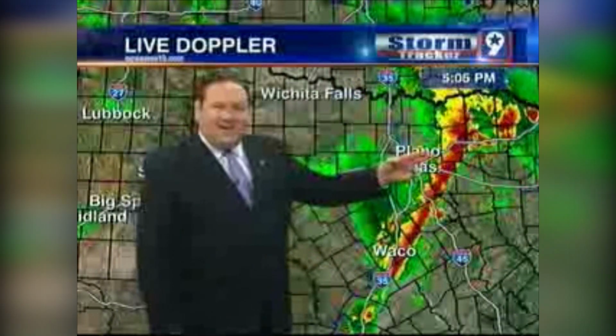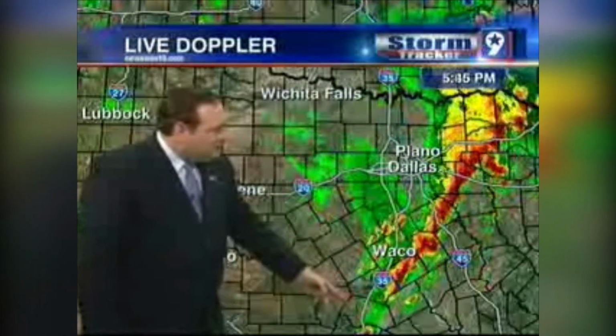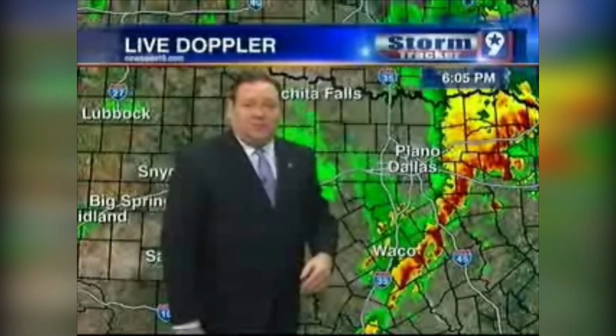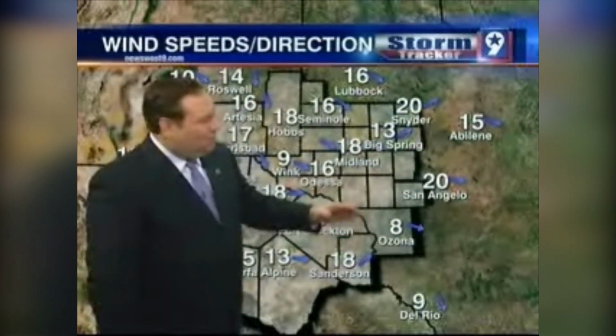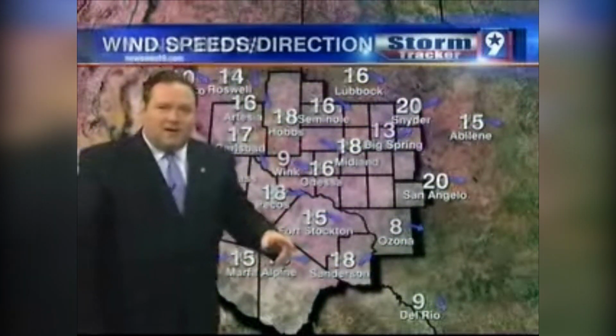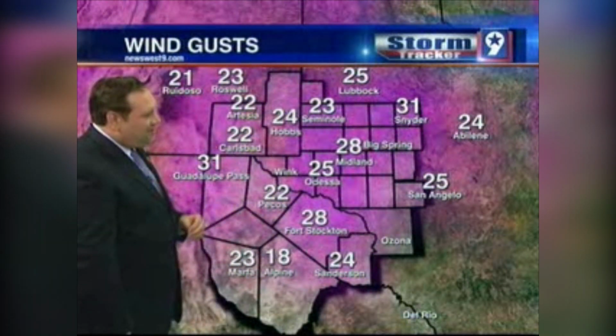You can see that line now extends, a squall line of storms from northeast Texas all the way down to the Austin area, too. So if you're flying down towards Austin, they've experienced a couple of delays as some thunderstorms are passing close by. West Texas, we're on the dry side of all this. A west to northwest wind sustained up to 20 miles an hour with gusts close to 30 miles an hour plus in a few locations.